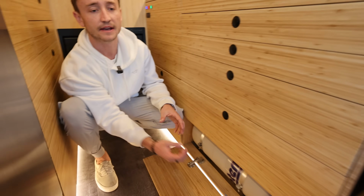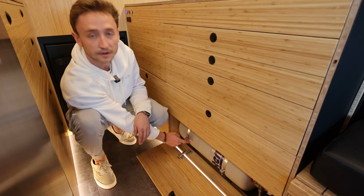Over there on that side as well, you have an electric heating element inside. So that's a 120 volt electric heating element.